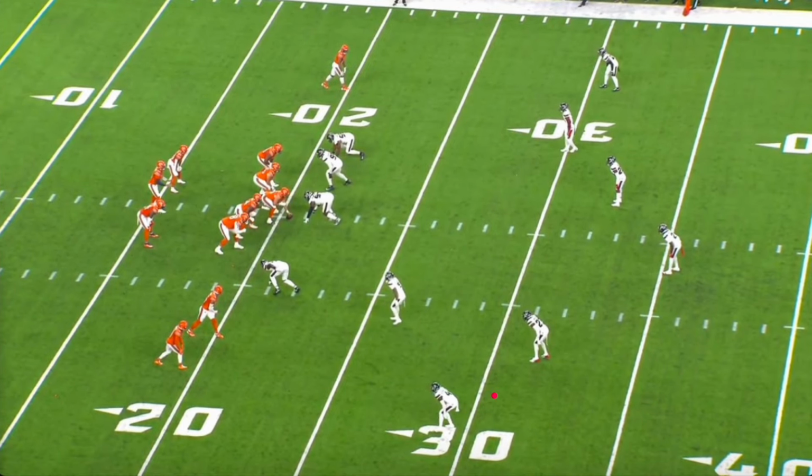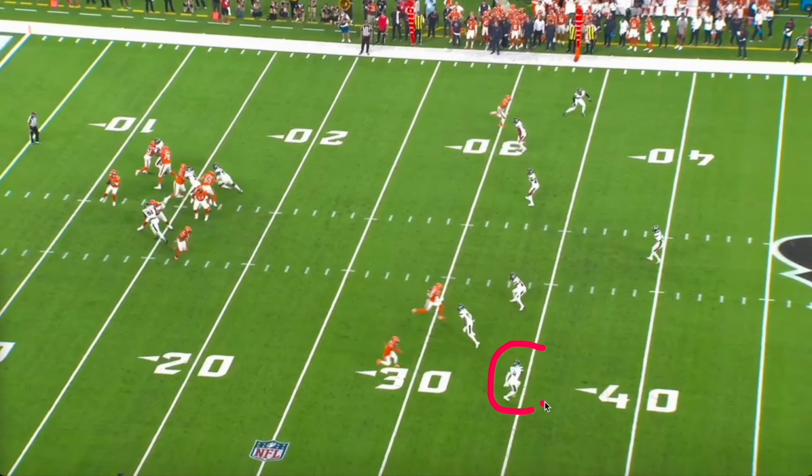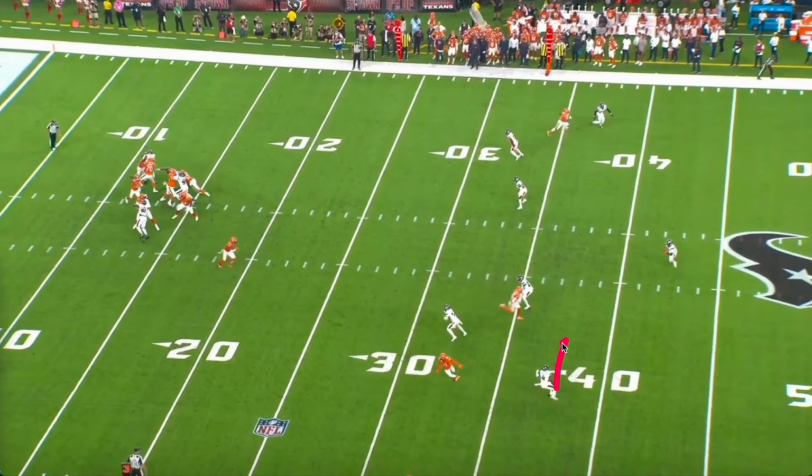So you can see here Caleb Williams takes the snap, and essentially they are trying to put this cornerback right here into conflict. He has to run with the seam because in cover 3, the seams, these areas of the field right here, they are sometimes open, and that's exactly what it looks like the Bears are trying to attack here. Their wide receiver gets up the seam. He is threatening, so number 4 has to run with him. That's Lassiter, and then eventually he just breaks off this outbreaking route.